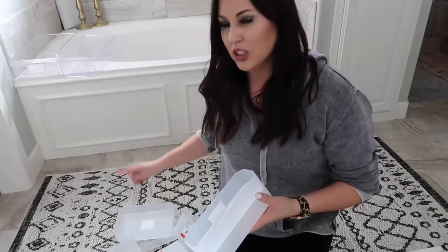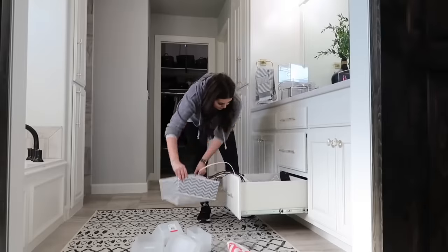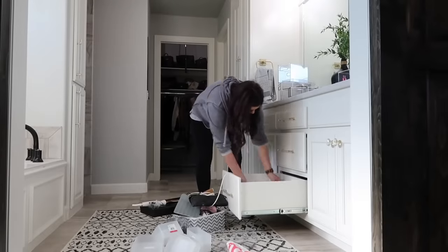So when my Dollar Spot gets them, I like to just grab a ton and keep them on hand in a bin in my garage. So when I do get motivated to organize like I do now, I have some to work with. And like I said, they're only $1. So even if you're on a small budget, you can definitely still make it work.